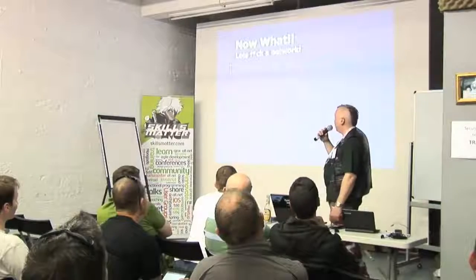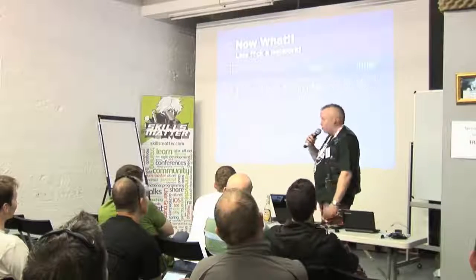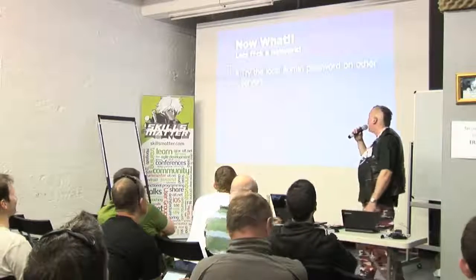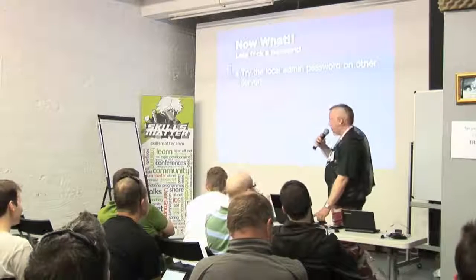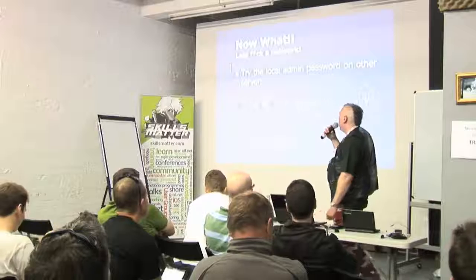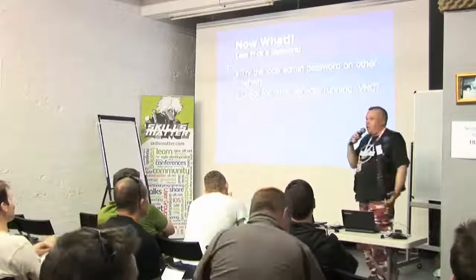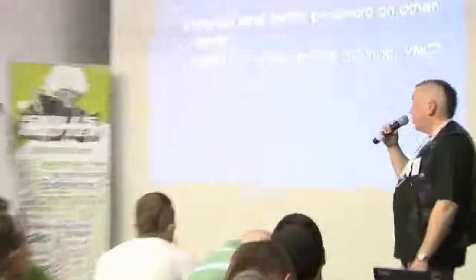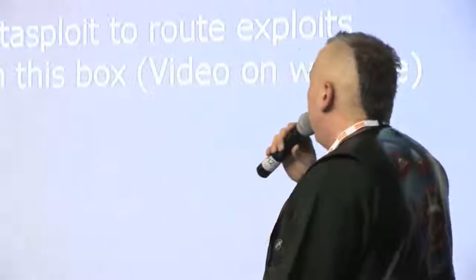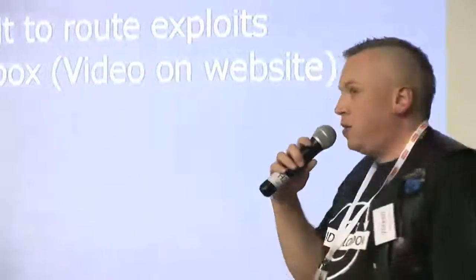Okay, so now what? Let's mess around with the network. Once we've got it, we can try to get the local admin passwords and try that on other servers to see if it works, because most likely it'll be the same password. Check for other services like VNC. If you've got VNC, it only takes you 5 seconds to crack the password, if you find it in the registry on your target box, and then you can use it to attack other boxes. You can use Metasploit to route exploits through this box.